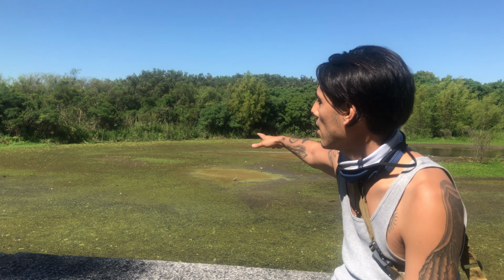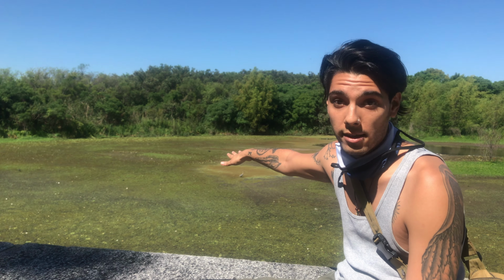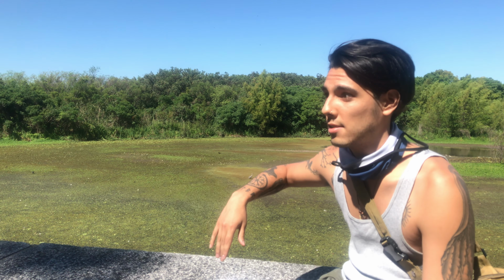Don't lose me. Okay. What we can see here, there are lots and lots of different animals right in this place at this moment, and it's just a portion of the nature reserve. So imagine, this is one of the best things of this place. We can see lots and lots of birds.